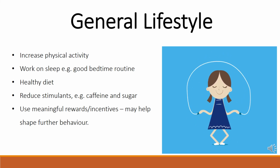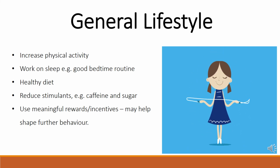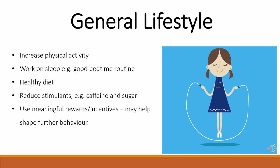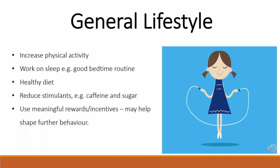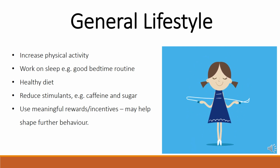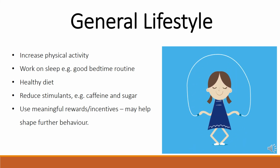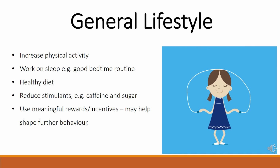Work on establishing a good sleep routine. After all, not getting enough sleep can leave us lethargic, irritable, and cranky, meaning that even something small might set us off. Getting enough sleep can also help to improve our concentration and memory.